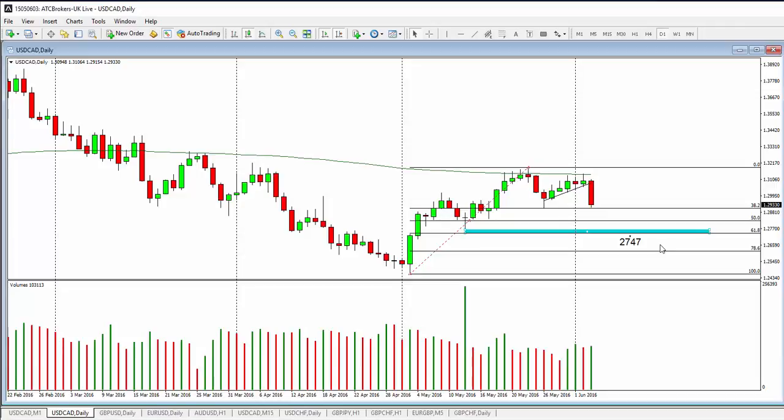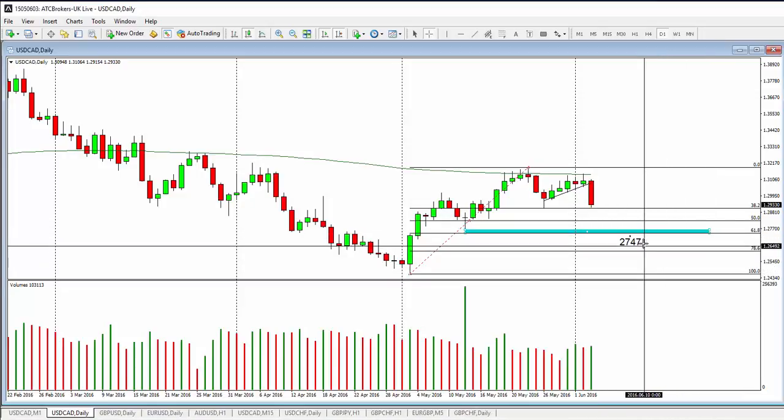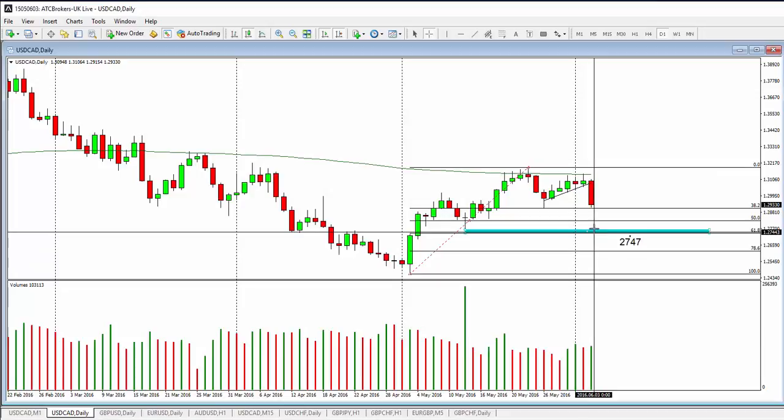If we roll over and don't go through 2747, I think back down here I'll certainly have a crack at the 786, because 786 is always a very, very good fib. But failing that, 2452 is going to be a decent possibility. But for the meantime, 2747, we could see that this week.